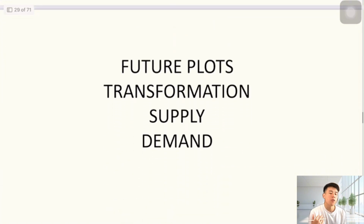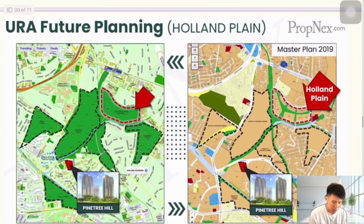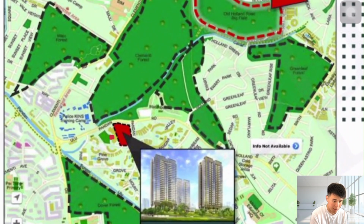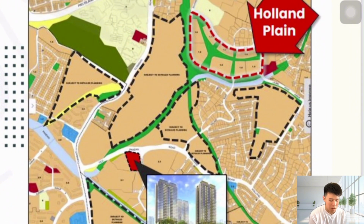So here I'll cover the future plots, transformations. So you see over here, right? Actually, previously these were all greenery patches. Then you see this is Pinetree Hill, then Nava Grove is right beside this, right? What I mentioned about this Clementi Forest, you see, actually they are already all slated, subject to planning. Of course, if it's subject to planning, it will take some time. But if you look at the color, it's residential color.